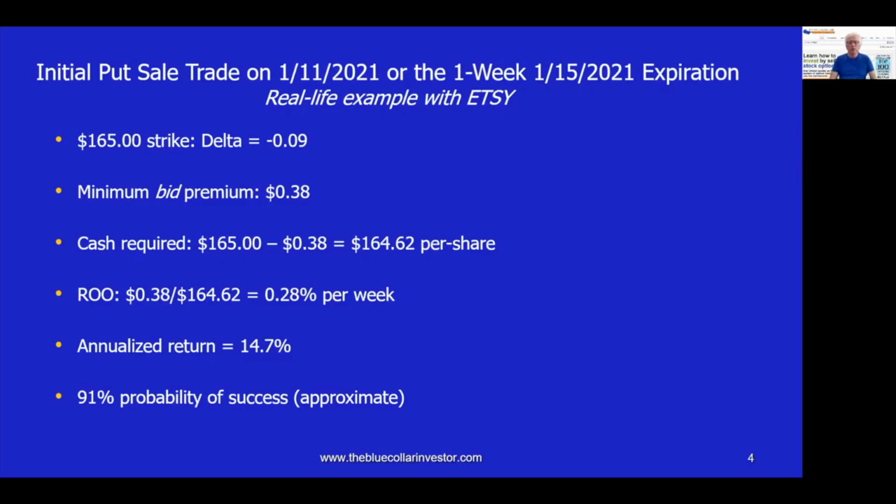Let's move now to a real life trade taken from one of my portfolios. On 1/11/21, it's a 1 week trade. So it was the week of the 11/15 expiration. So from 11/11 to 11/15, 2021 with Etsy.